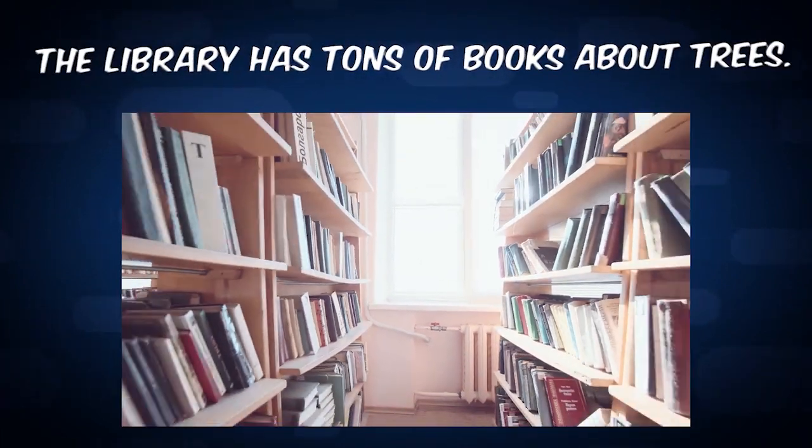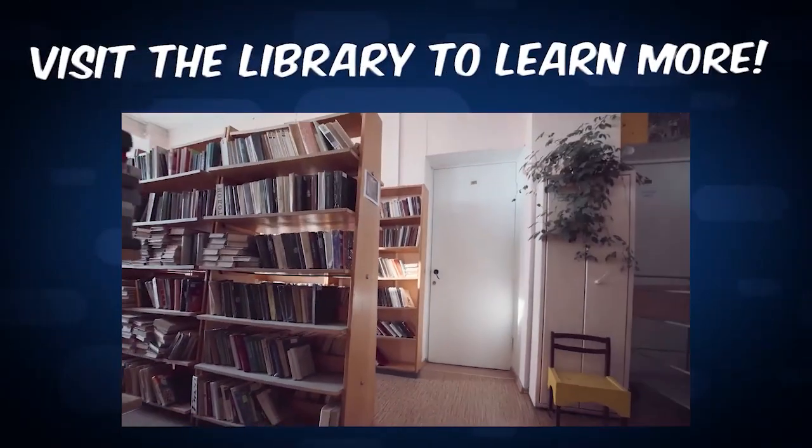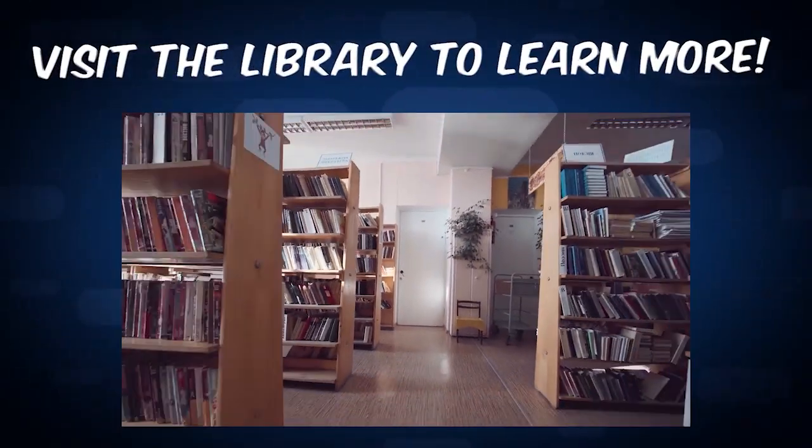The library has tons of books about trees. Visit the library to learn more.